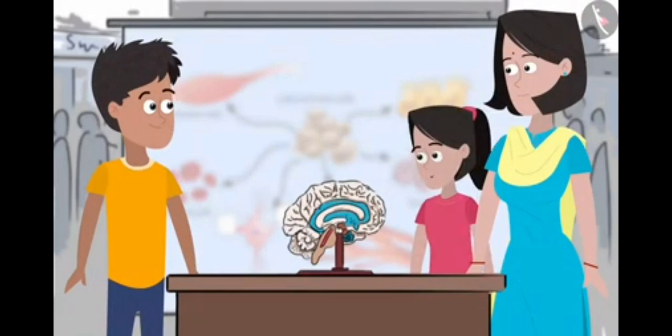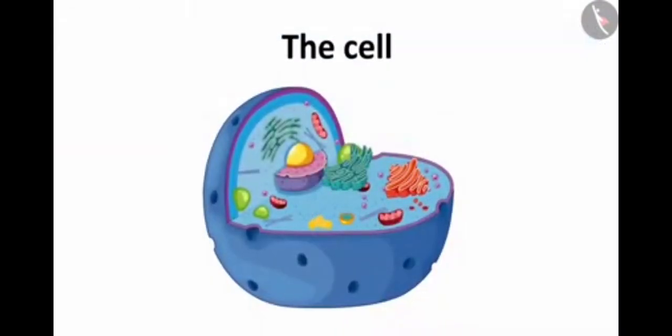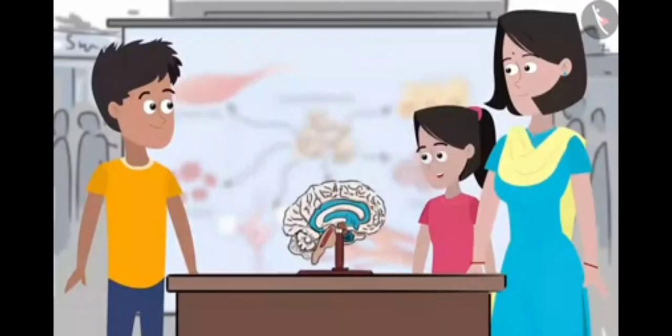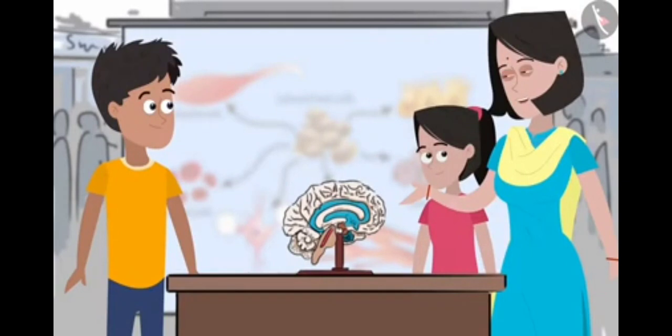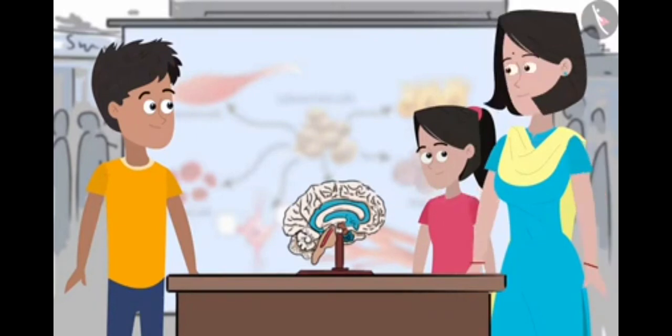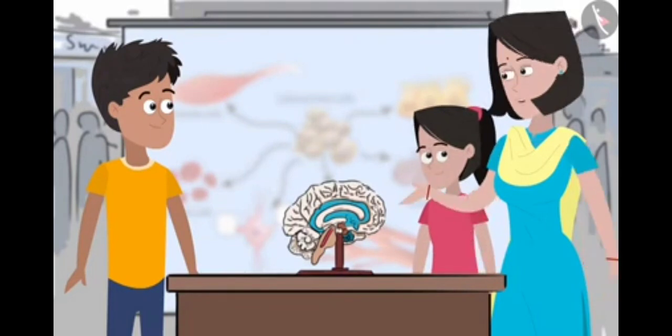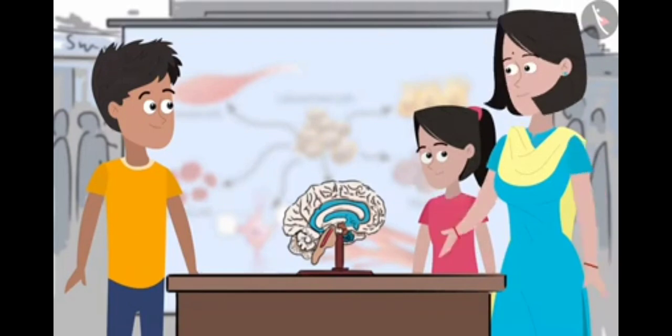Cells? Oh yes, the basic building blocks of life that form the organs and other parts of any living organism. Yes, exactly. But do you know that cells and atoms are different? Can you guess the difference between the two? I guess not. Everything living or non-living in this universe is made up of atoms, even the cells.